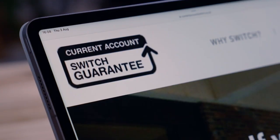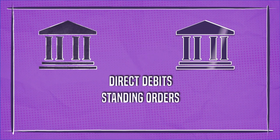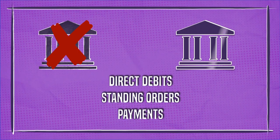When you also consider that the government-backed current account switching service makes it the bank's responsibility to transfer all your direct debits, standing orders and salary payments along with closing your old account, it seems pretty sweet, right? Remember, loyalty often does not pay, so switching could well be for you.